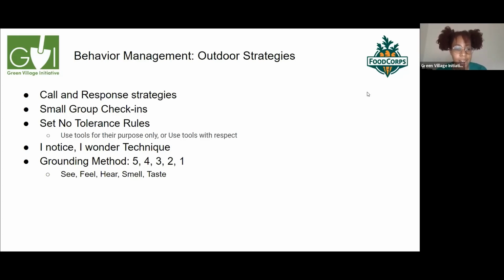Small group check-ins are amazing because when you're doing small group work, like what Charlene said, small groups are better. You can have these groups be in small groups located in different parts of the garden and have them just talk about things like, what are their names? What's a favorite vegetable that they enjoy? What's something that they want to learn in gardening or about gardening? And just have them check in with each other. It's a great way for them to connect more with their classmates while they're outside. Maybe they don't normally connect with their classmates inside, but this is a great way to do that outside.